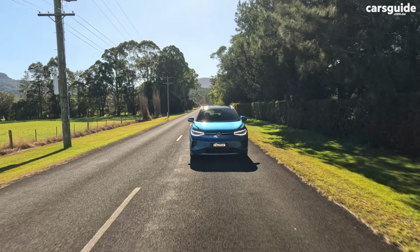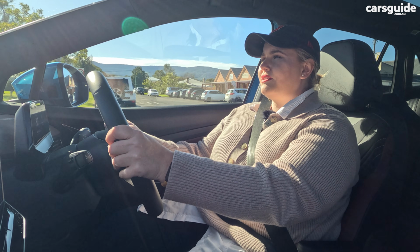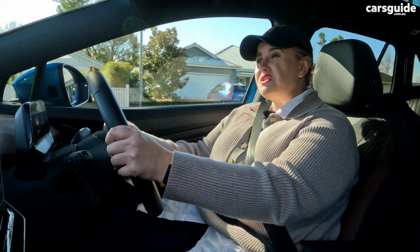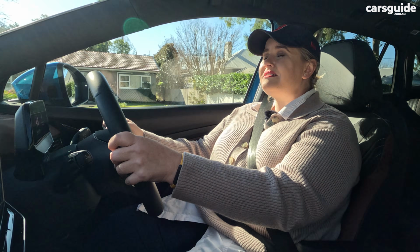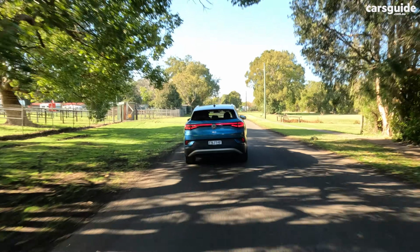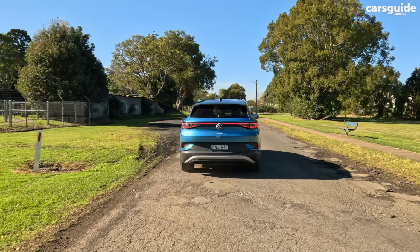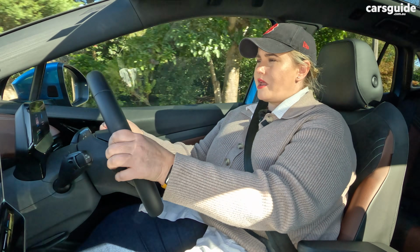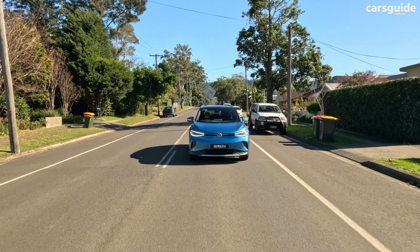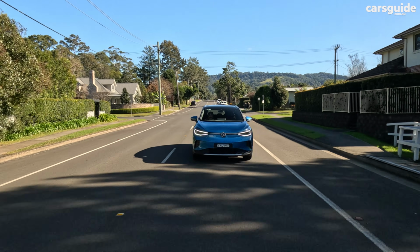The ID.4 Pro is very simple to operate, and outside of not having to turn it on or off again, or just the quick power delivery, it kind of handles more like a combustion powered car than an EV, which means that this is a really good one to get into if you're newly initiated. The regenerative braking isn't particularly strong in this, but you can flip it between drive and B mode, the latter of which gives you a stronger regen braking experience, and that's the mode that I've kept it in primarily during this week.